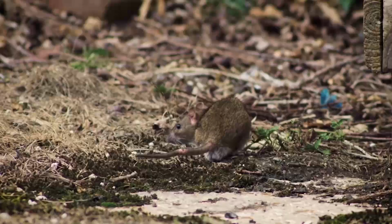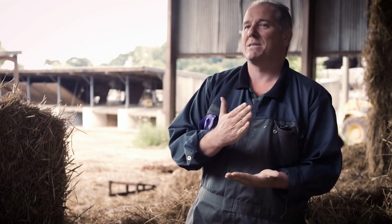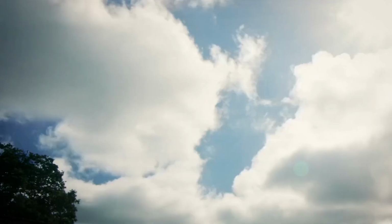Rats consume, on average, 25 grams of food a day. So you take an approximation of 2,000 rats. You times that by 25 grams. You times that by 7 days a week, by 52 weeks in a year. What are you paying to feed rats on your farm that you're not dealing with?